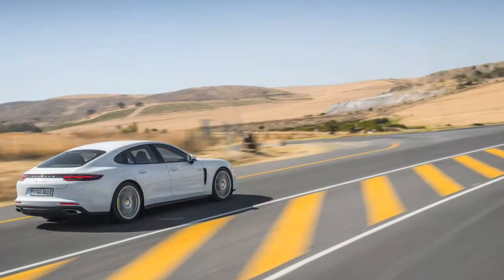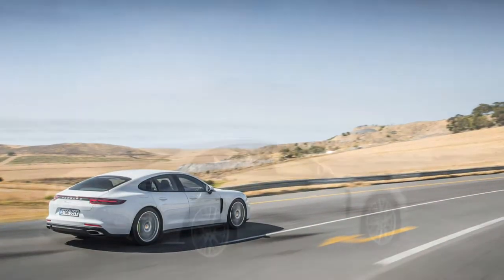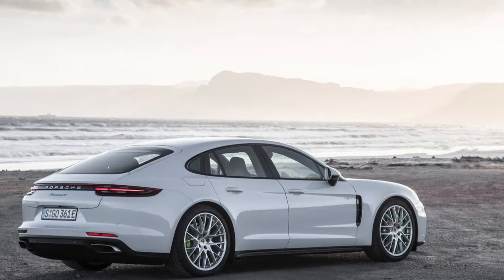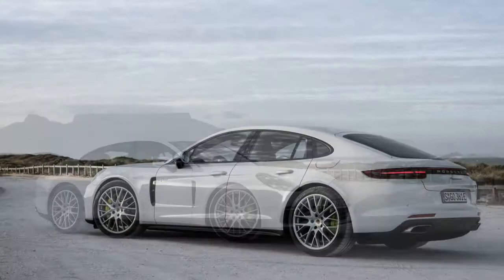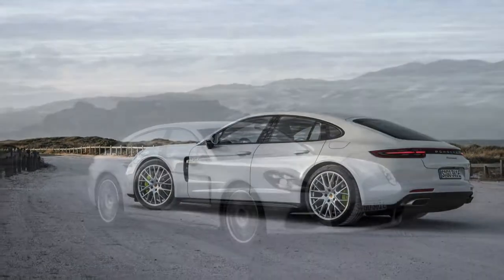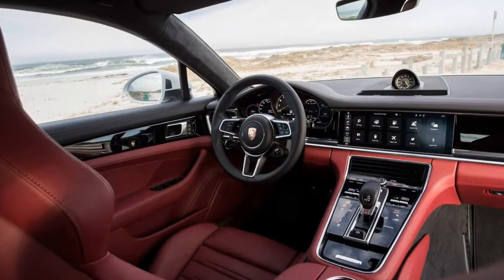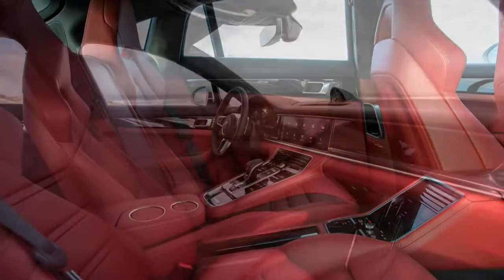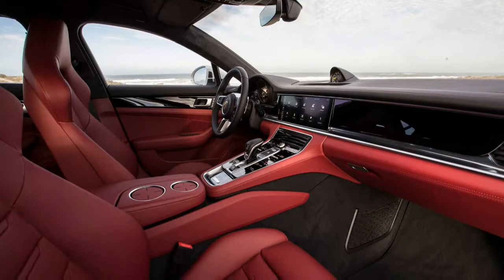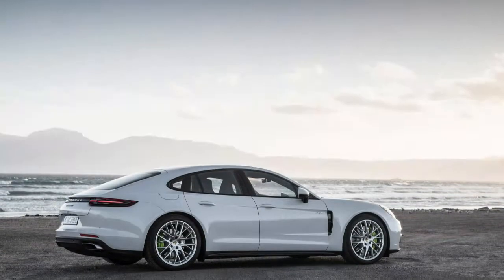The Panamera Hybrid also features the Sport Chrono package, allowing you to switch between e-Power, Hybrid Auto, Sport, and Sport Plus settings via the rotary dial located beneath the right spoke of the steering wheel. Air suspension with 3 baseline settings is also standard equipment. For comparison, those two items are optional on the Panamera 4S, which has a little less power than the Hybrid at 440 horsepower and 405 pounds-feet.